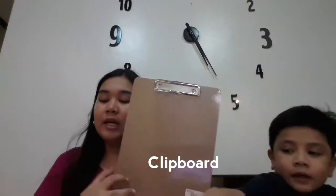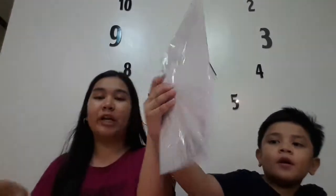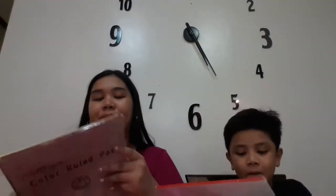And then, ito mga papers natin. Ito, of course, clipboard is very important. Paper, intermediate paper, tapos, two yellow pads. Napaka-basic lang, ayan lang. And, what else?